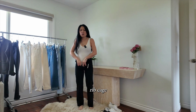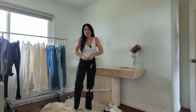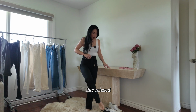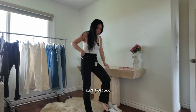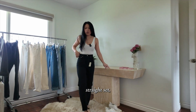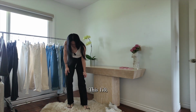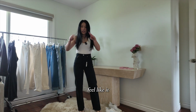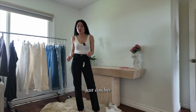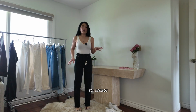So this is the Ribcage Straight. As you can see, this is also more relaxed in terms of the knee. Can you see how it's more of a straight fit, like a wide leg fit? This one, oh my God, it is honestly so comfortable, and I just feel like it cinches me in all the right places. It's perfect to create more balance.